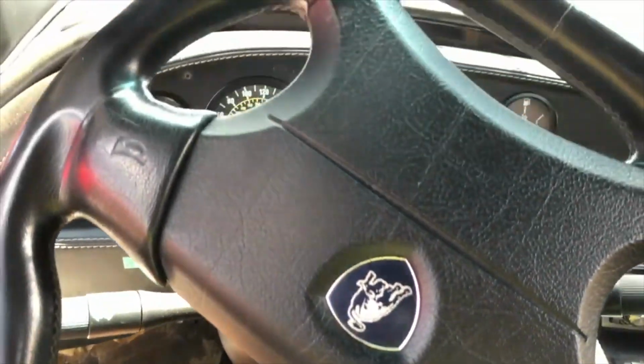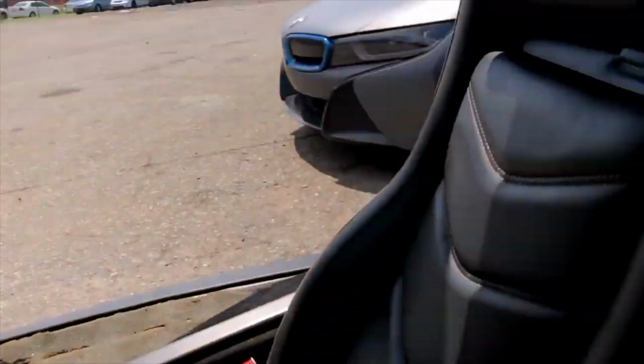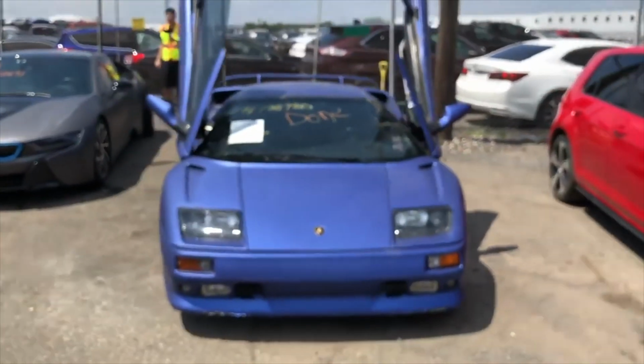I mean, it is a 99, so the interior doesn't look as great as the modern day Lamborghinis do. Got some seat belts over here. Definitely one of the most iconic cars of the 90s.